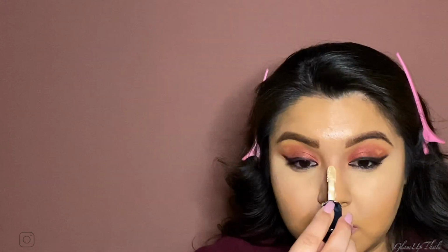Now we're gonna do a little bit on the nose here. Just a little bit. I say a little bit and you see a big thick line of concealer. Will I regret it? Most likely. Would I be able to fix it? Most likely.